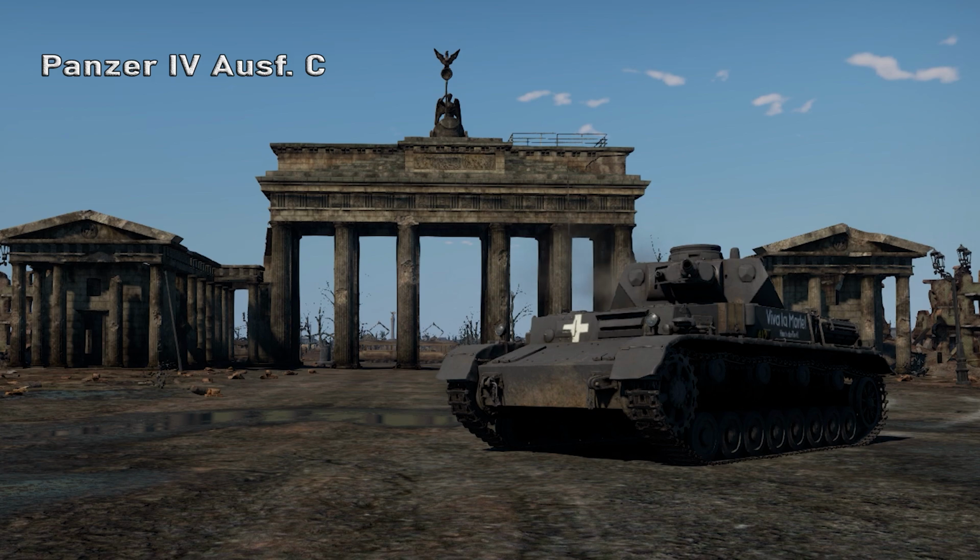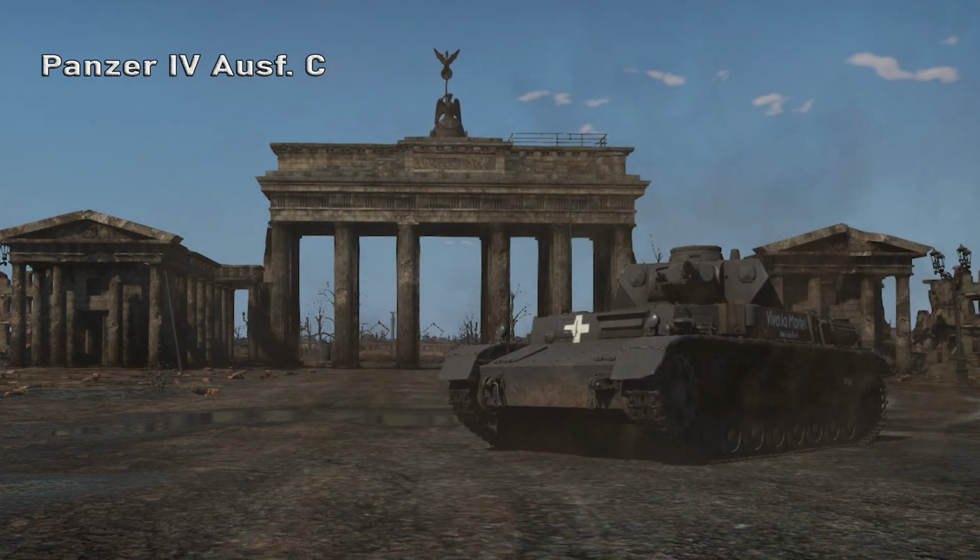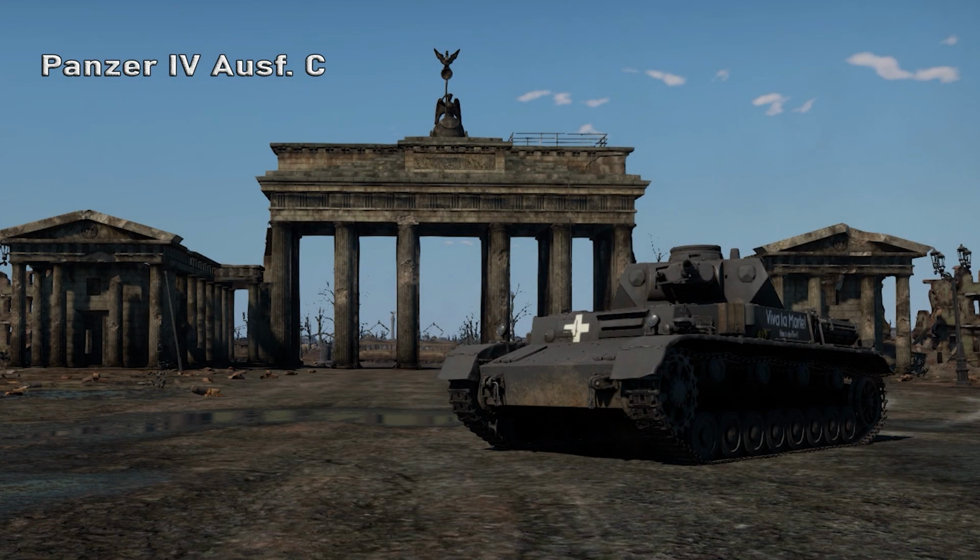Ideally, each tank battalion in a panzer division was to have three medium companies of Panzer IIIs and one heavy company of Panzer IVs.